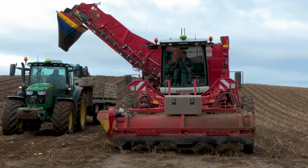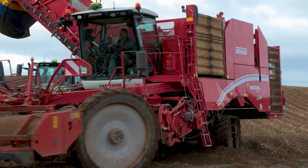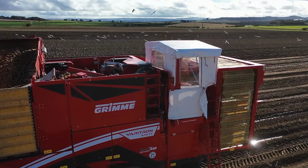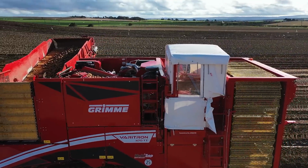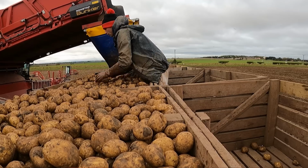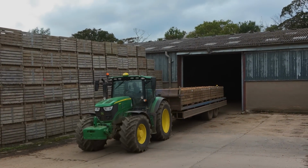So basically, the 4-row Grimme Platinum 470 behind us is 3 years old, and the one thing which has always been missing from the Grimme is a picking off facility. So we've been asking Grimme for quite a few years that it would be a fantastic idea if they could launch a new potato harvester with a picking off facility to take stones, etc. out. We currently are growing 600 acres of potatoes. We start lifting middle to the end of July, and hopefully we'll be finished next week. So, you know, we're lifting to order and obviously putting into store as well.